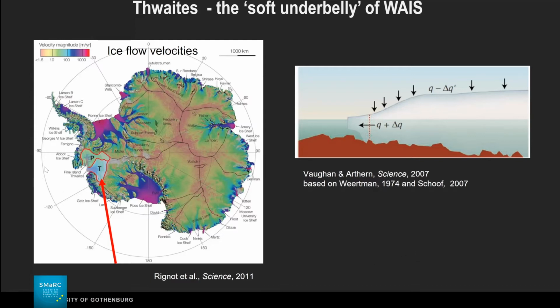Yeah, so the reason we are interested in it is this unstable configuration combined with the fact that it contains a lot of ice. So we are interested in what the future scenarios are for Thwaites Glacier. Can it potentially disintegrate rapidly in the future? That is the reason why we have this huge project. This is the largest project that has ever been funded in Antarctica, the largest research project, money-wise. And it has run over some years, and it will continue for some years with several expeditions by air and sea and land.